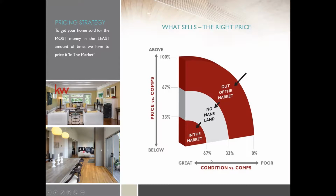Now, if the condition of our home compared to the comps is great compared to everybody else, but we're overpriced, we're going higher up here. We refer to this range as being out of the market. And we certainly don't want to be out of the market. We want to be competitive on our pricing, correct? Sure, absolutely. This area in the middle, we call it no man's land because anything can happen there. We don't know.